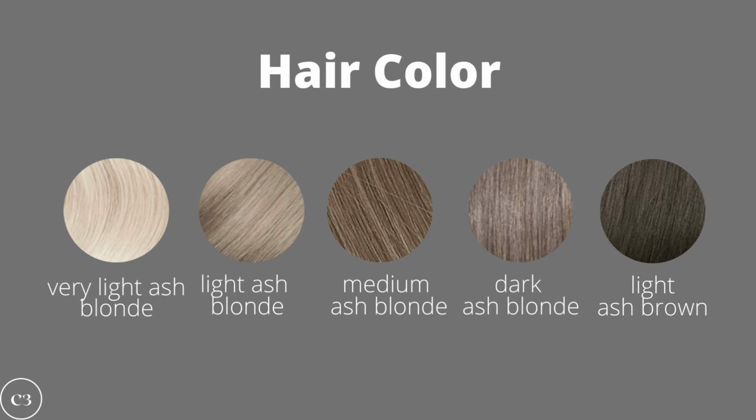Like the rest of the features, this color season's hair is going to be light. Individuals who are a darker ethnicity may have a lighter shade of brown, which stands in low contrast to their other features.